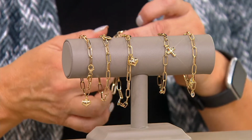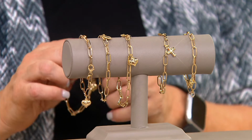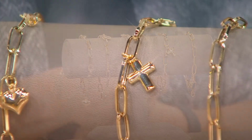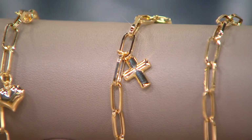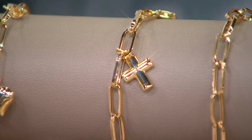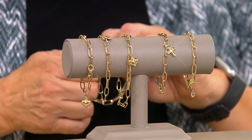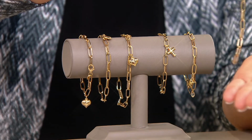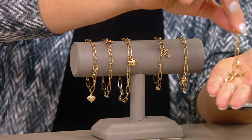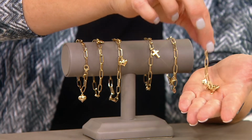I mean, the cross is iconic. If that speaks to your faith and you want to provide somebody with that protection, with that devotion, I would say look at that beautiful cross. Well, the cross is most popular on this. I mean, the feel of it, this is true Italian gold. And I don't think we all have that opportunity to find it that much anymore.